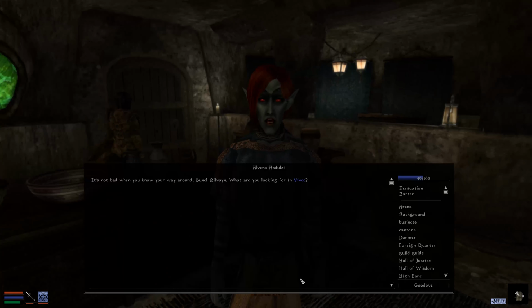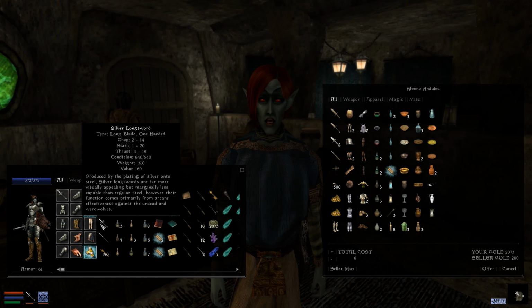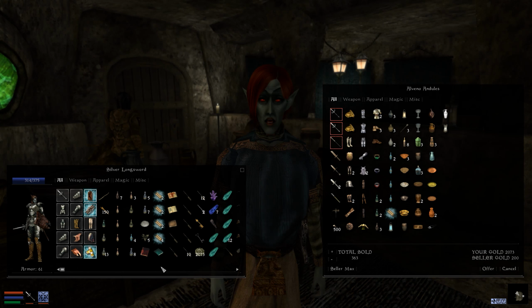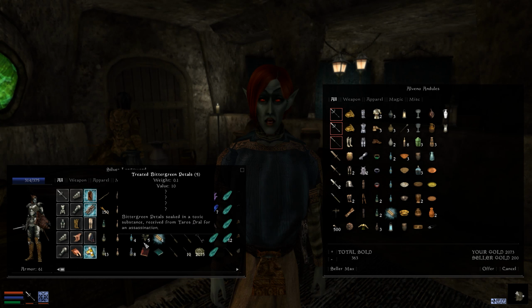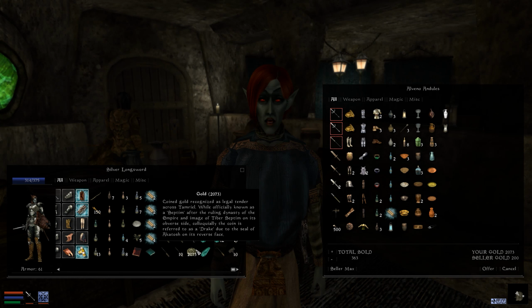Speak, traveler. I need to sell. It's not bad when you know your way around. What are you looking for, Vivek? I would like to sell. I've got a lot of things here. Sell this. Why do I have... Oh, the treated bittergreen. That's a poison. Yeah, sell that. Okay.